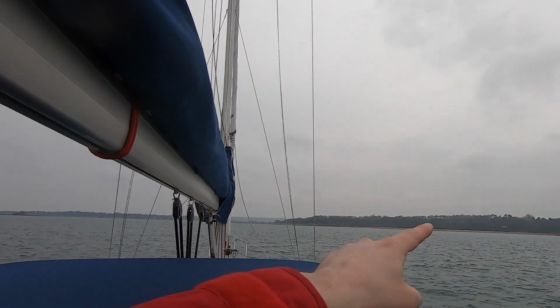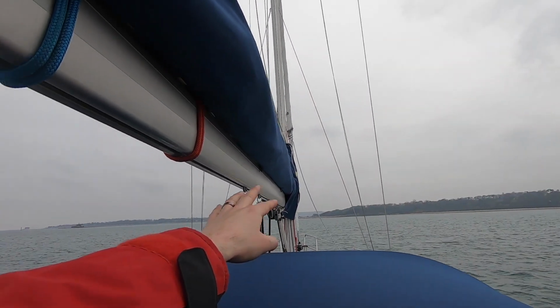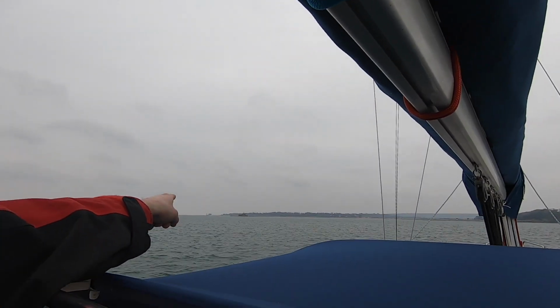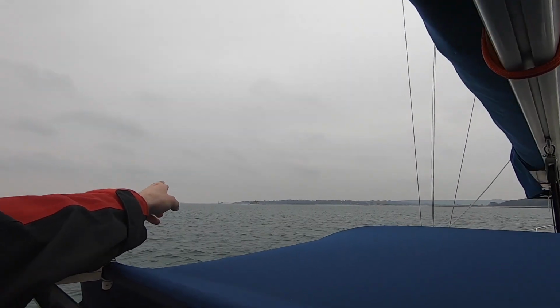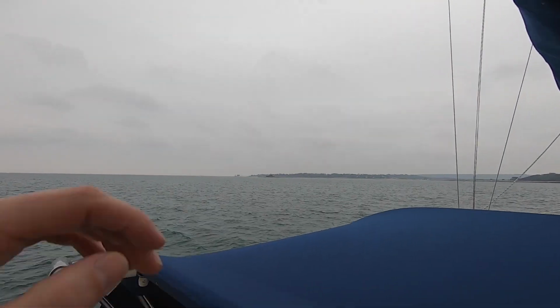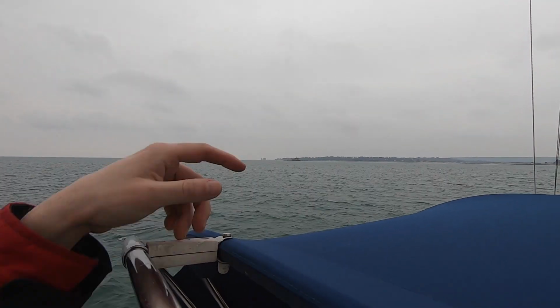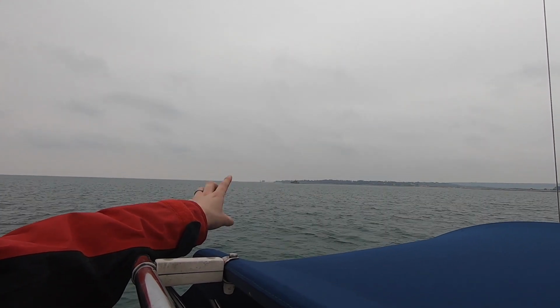So we've anchored now just off Priory Bay. Just to show you where we are, look, here's Priory Bay. Actually, I think this could be Priory Bay, this one. This is Bembridge Harbour, which is the one I couldn't remember before, and this is St Helens Fort on the end here. Just past that, let me just make sure I'm going in the right direction. I don't know whether you can see that, but that is the lifeboat station.